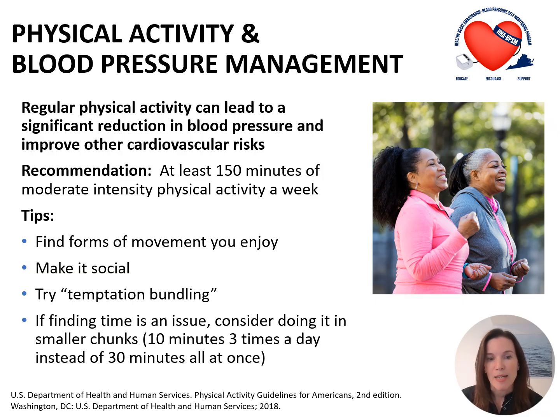And also, if finding time is an issue and barrier for you, you can consider doing your exercise in smaller chunks. So instead of trying to get 30 minutes all at once, you can do 10 minutes 3 times a day.